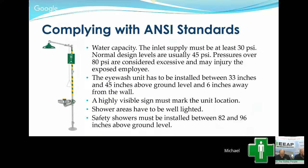Eyewash unit has to be installed between 33 and 45 inches above the ground and 6 inches away from the wall, so you obviously have room to get in there and use it. A highly visible sign, like you see in the picture there, must mark the unit's location, and the shower stations have to be well lit, and showers have to be installed between 82 and 96 inches above ground level.